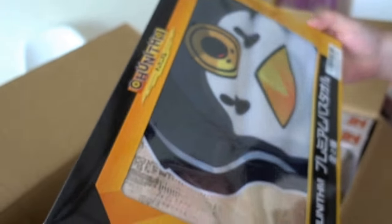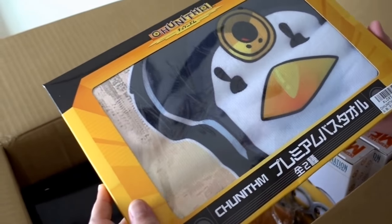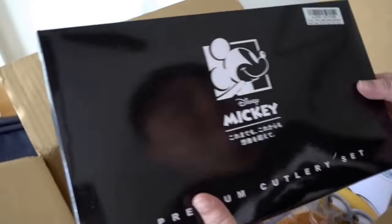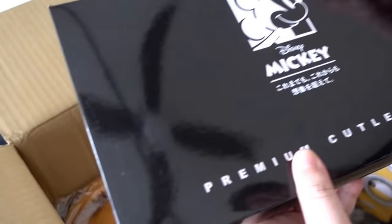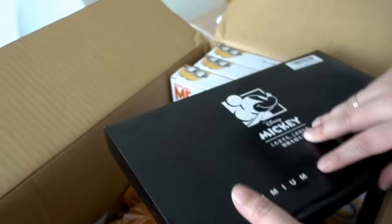What is this? Oh, this is a towel. It was just hanging there, I just stabbed it down in one try. Even though I have no idea what this character is. It's okay. But next. Oh! Cutlery set. Oh my god. It's a painful one. I spent a lot of money on this. It's very difficult to get.